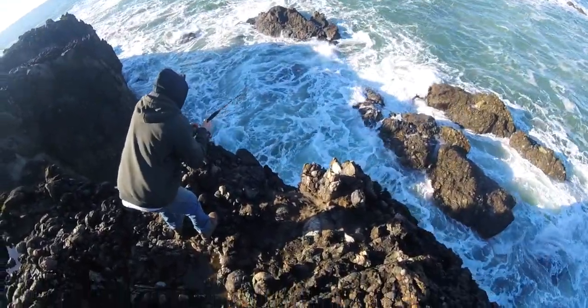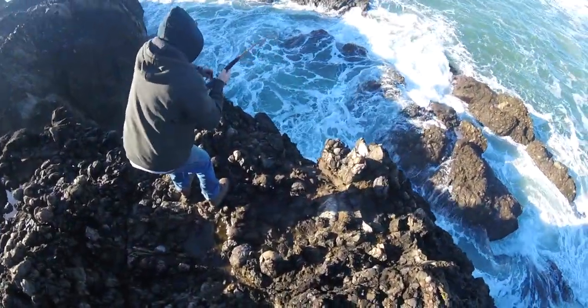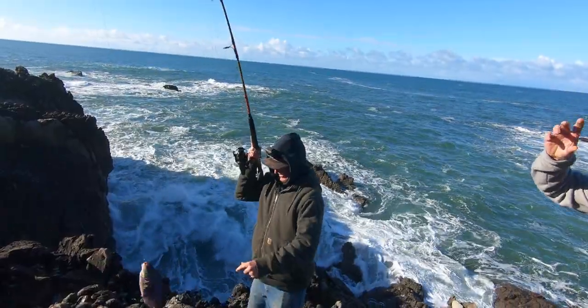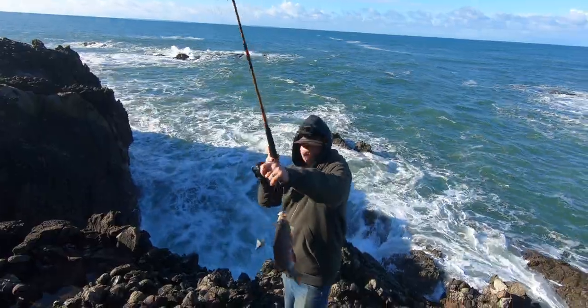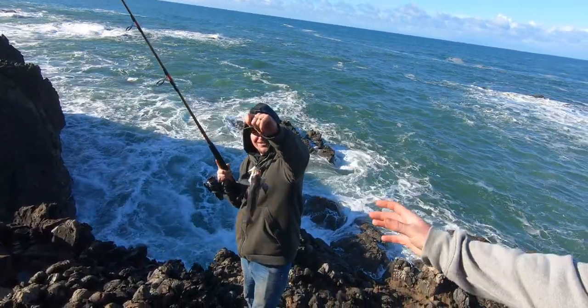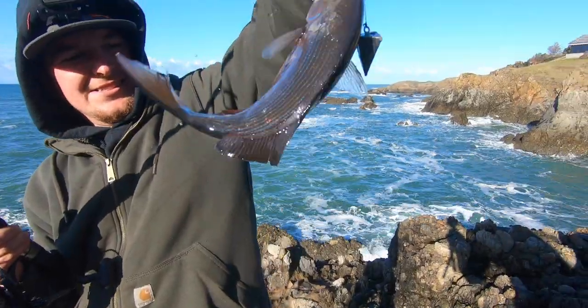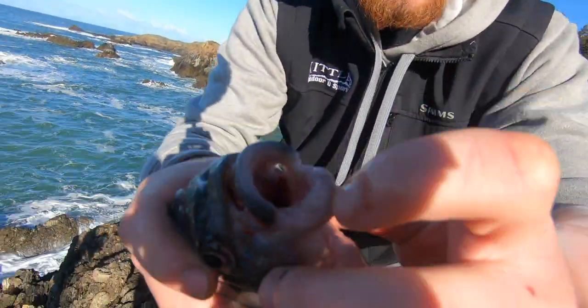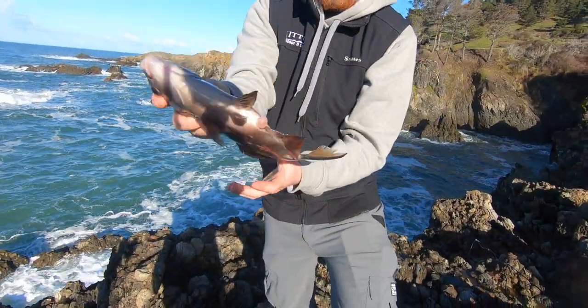Oh, I got a perch, dude. Oh, it's a perch, rainbow perch. Oh yeah, nice rainbow perch. That's a really nice rainbow perch, one of the best eating fish out here. Beautiful fish. Pretty good teeth on him. I don't know if you guys can see that, but that's a good rainbow perch.